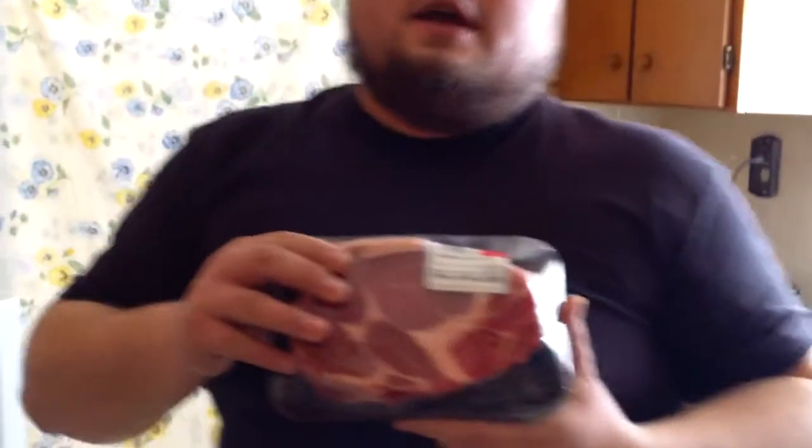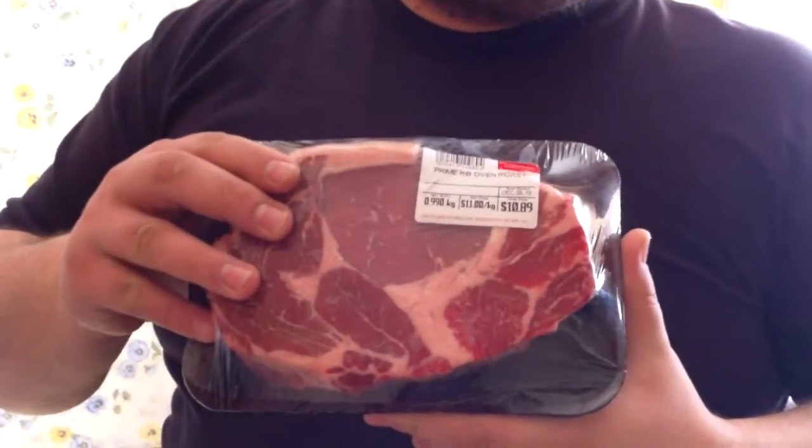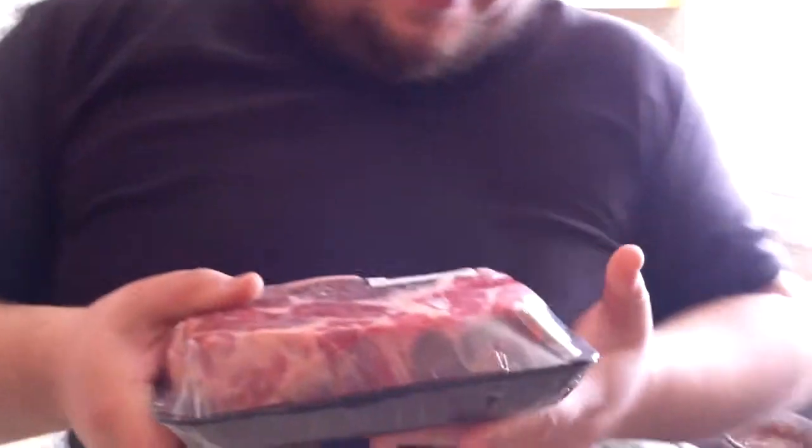We also have a nice big prime rib roast. Oh baby, it's gonna be so good. Looking forward to that. The dog is even there, really wanting some as well, but you can't go catering to his wishes all the time.